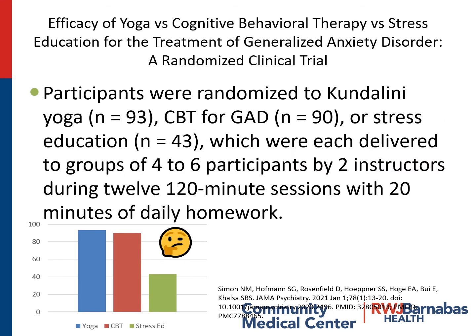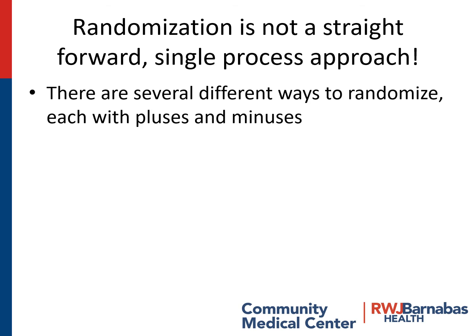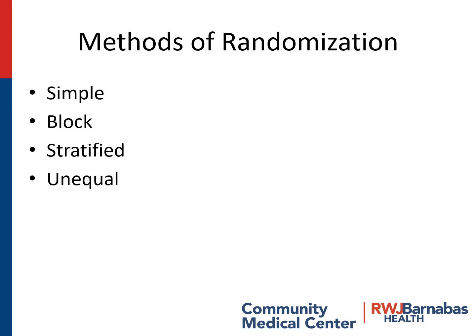You can't control for them if you don't know about them. So here's a randomized clinical trial, and immediately you can see by the numbers that something's up. The randomization kind of failed because somehow stress education got half the participants that the others did. This can actually sometimes happen with legitimate randomization, which is why there are many ways to randomize things. You have to know, when you're developing a study or assessing a study that you're reading, which is the best way. The common methods of randomization are simple, block, stratified, and unequal.